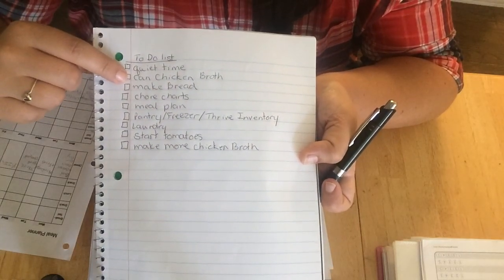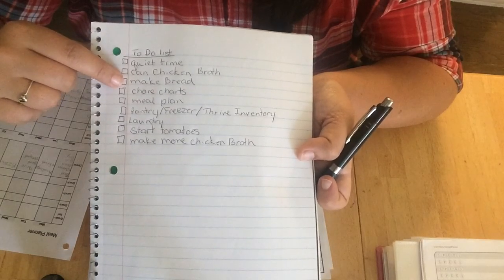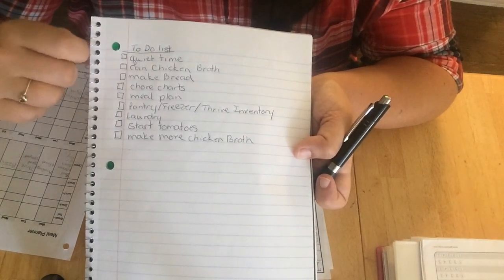I've got some chicken broth that I've already made that I'm going to can. I need to make bread. We don't eat store-bought bread in our house. My kids don't like it ever since I started making fresh baked bread. So every Monday I make bread.